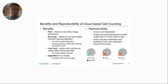All right. So we will go on to the benefits and reproducibility of cloud-based cell counting. We've got 3 main things: it's really fast, it's going to be accurate every time with the right focus level, we operate at low cost, and we continuously add upgrades at no charge. The reason it's fast is because it is imaged online, so it processes up in the cloud. We'll get into that a little bit later in the presentation. And it is really, really accurate.